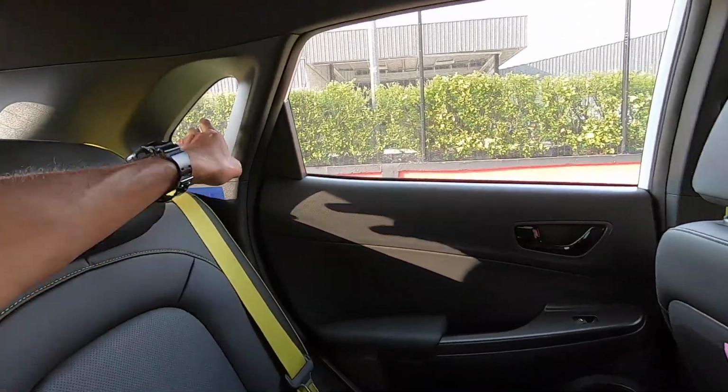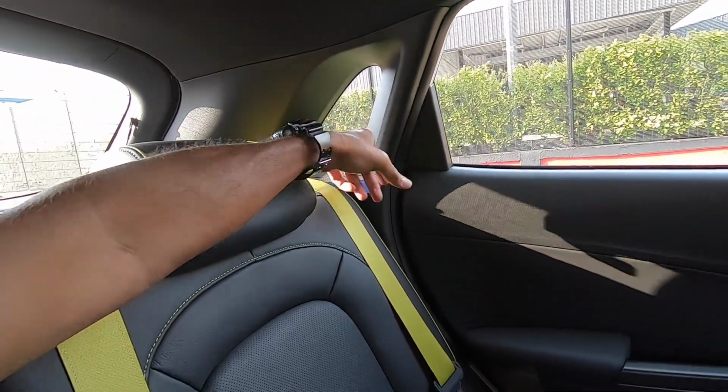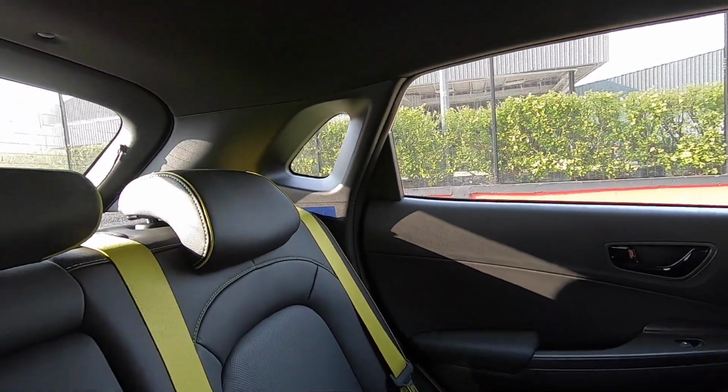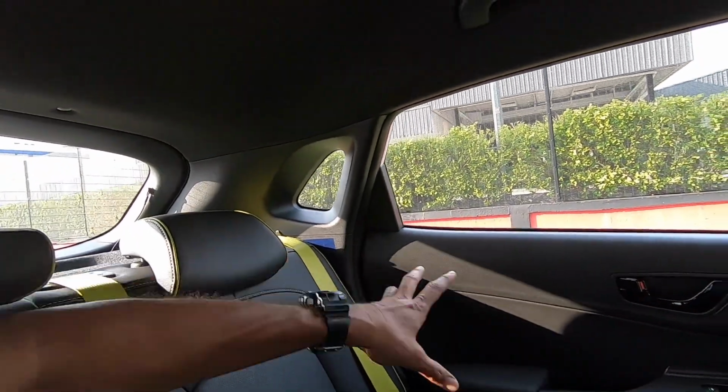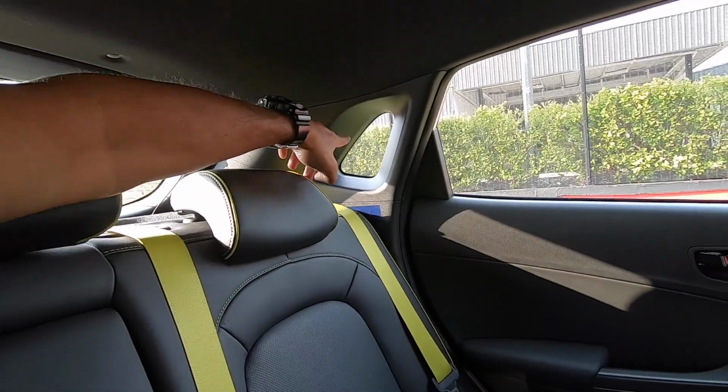Cool. Have you ever wondered what this is for? This glass, this tiny little piece here, it's a blind spot glass, because just imagine if there was no glass here, how big a blind spot would this be? So yeah, that's what that's for.